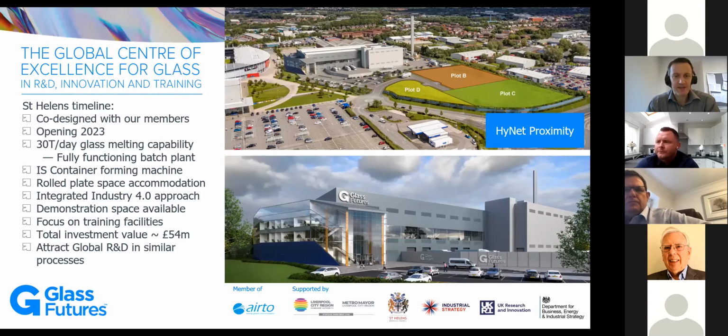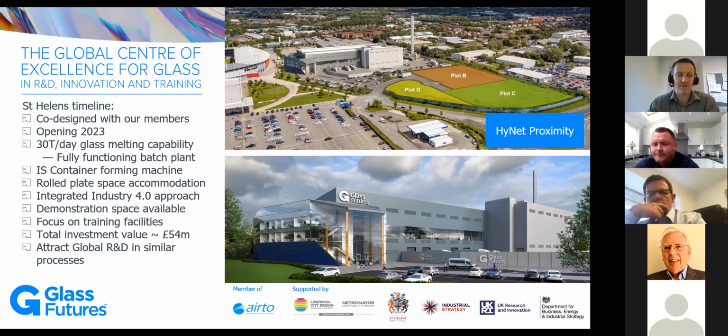But as I said earlier, at the heart of what we're doing, one of our core projects within Glass Futures is the development of the pilot facility at St. Helens. For those who aren't familiar with what we're trying to do there, we have secured a significant amount of funding from government, both national government and the regional government from the Liverpool City Region, as well as in-kind pledges of support from industry itself. So the total investment into this plant is approximately £54 million.